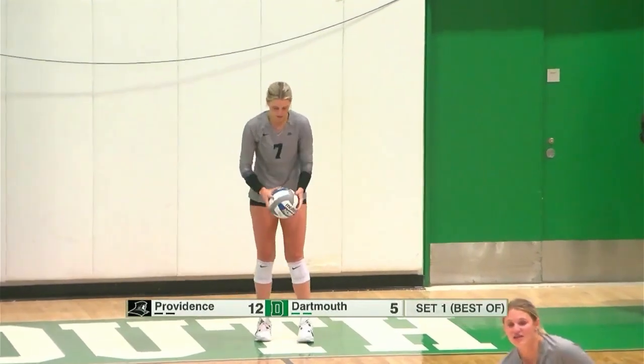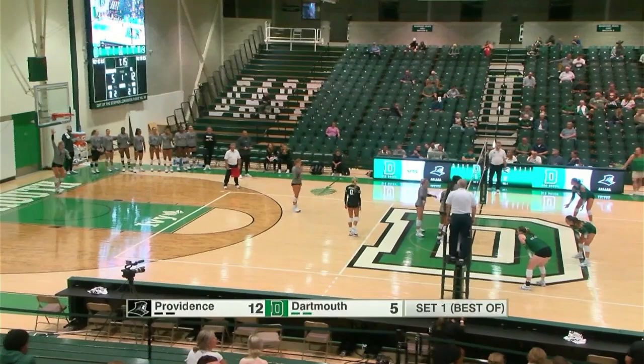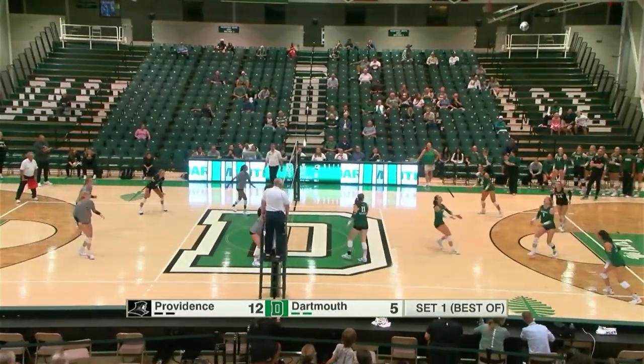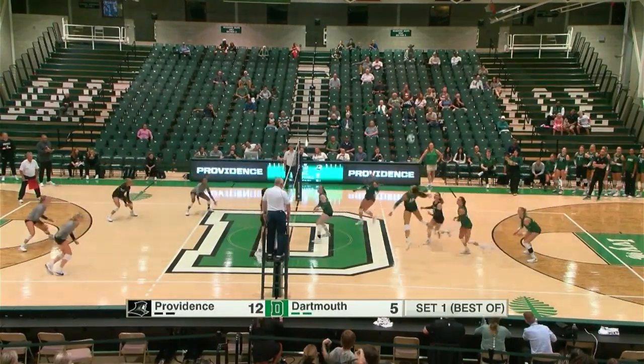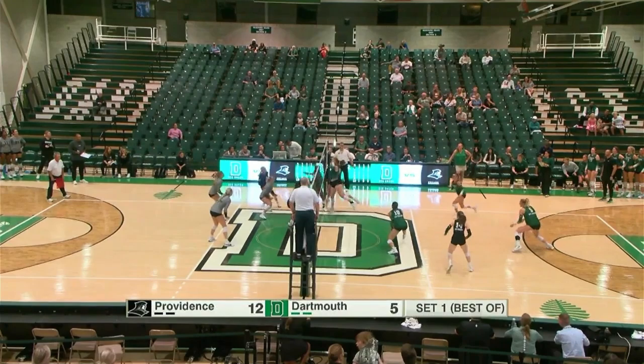Right now, Miller McDonald, the setter for Providence, in the front row. So ideally, you're looking to attack her when she's in that front row. So I think coach wanted to see Engstrom go to the opposite side there. And what a terrific dig that time by Likens.